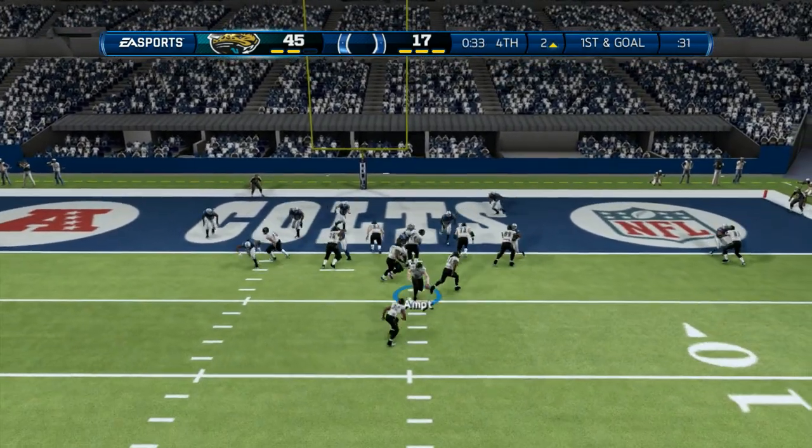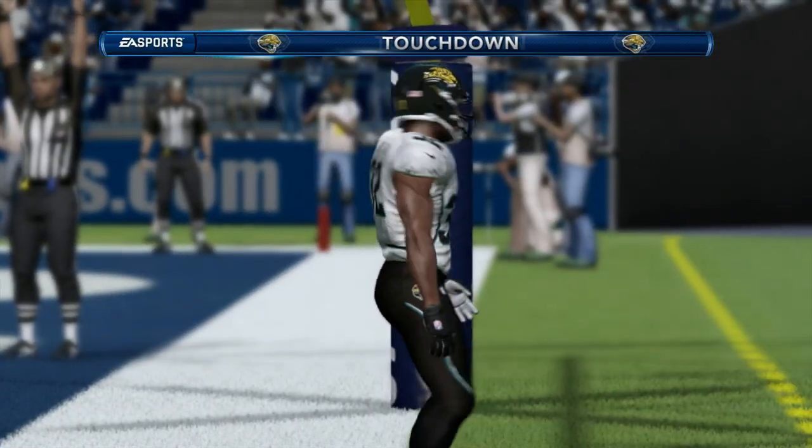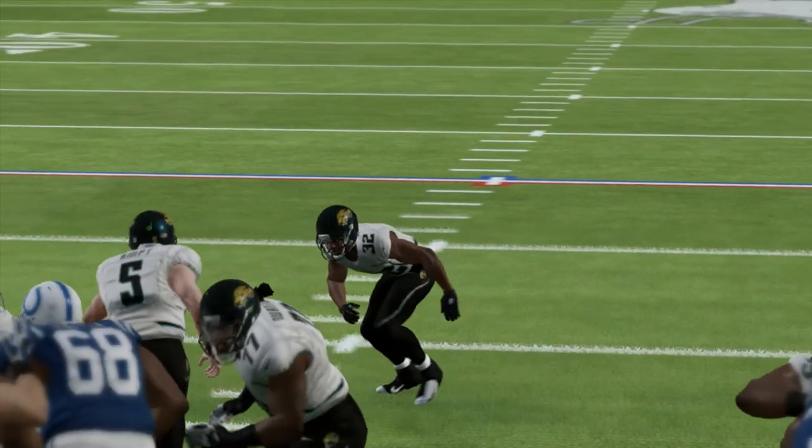First down here. Staying with short run, and it's a touchdown. What a job by the offense. So little time left. The drive down the field.